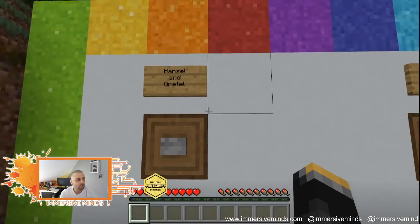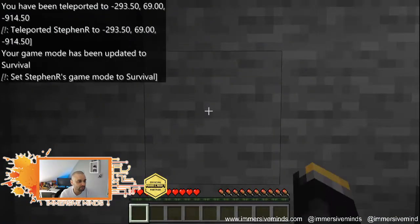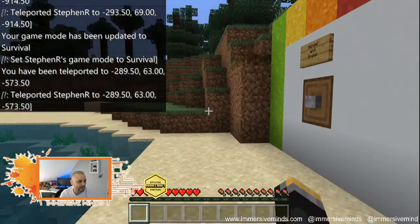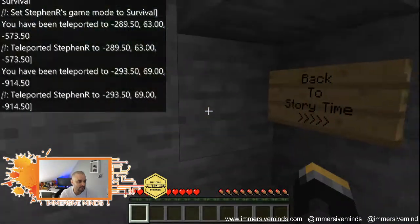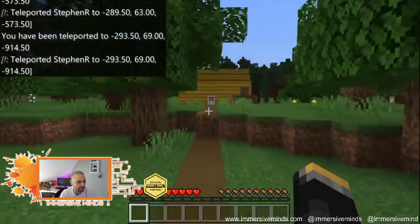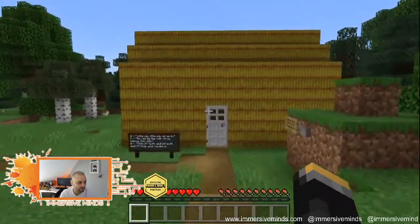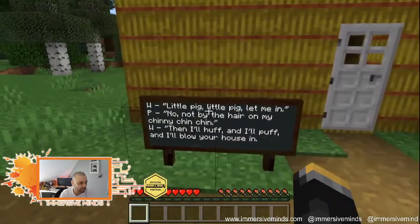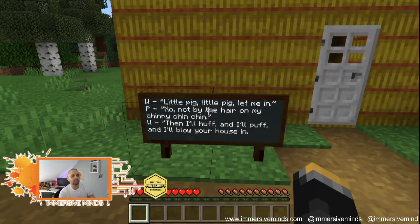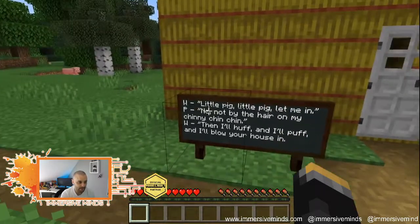But anyway, that takes us back to the beginning where we now have the three little pigs. So we can go back to story time, but we seem to have started in a cave, which I think makes us the wolf. So now we're going to head up and go along here, where we have: "Little pig, let me in." "Not by the hair on my chinny chin chin." "Then I'll huff and I'll puff and I'll blow your house in." And the great idea about this is to get the kids to say this along with them.